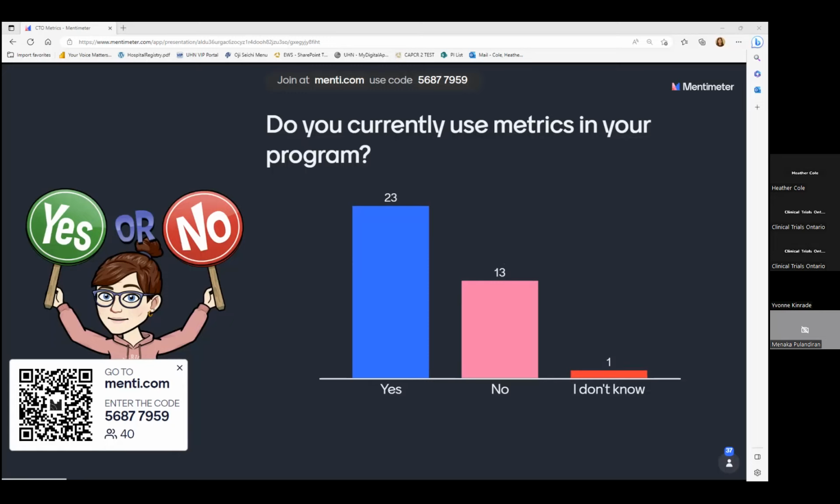Awesome. Okay, so I'm going to hit pause right there. Oh, we still have a couple coming in. That's awesome. So, very quick countdown. And we are going to give 10 more seconds, not even. And then we're going to close the voting and keep on going. Cast your ballots now.